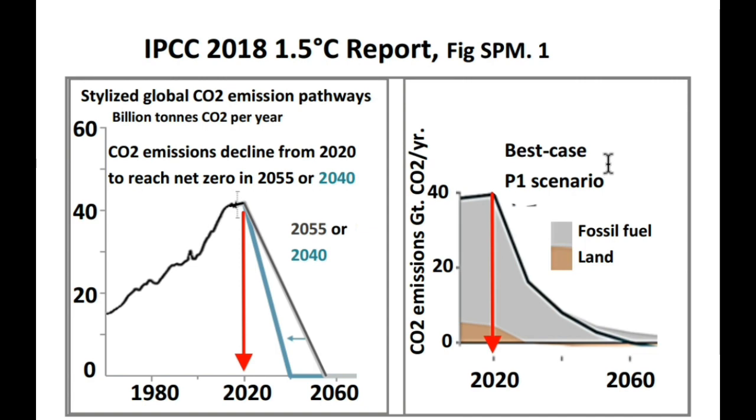This one here is the best case scenario in the 1.5 degrees C assessment. It's called P1. Gray is the fossil fuel, so that's fossil fuel CO2 emissions, and the land, the smaller area here, is CO2 emissions from land, notably deforestation, of course. Emissions in gigatons of CO2 per year again, 2020. The IPCC anticipated that emissions would continue to increase as they have done, and at 2020, on an immediate basis, you see emissions have to go into decline, and they have to decline rapidly, and they have to be zeroed by 2050.